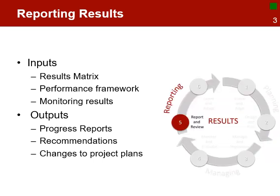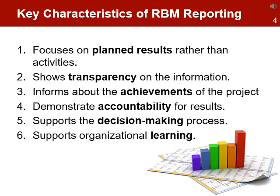Reporting is the third phase of the results-based project management cycle. The focus of this phase is on reporting the progress the project has made in achieving its intended results and reviewing its performance to make the required improvements. Inputs of this phase include the results matrix, the performance framework, and results from the monitoring and implementation phase. Outputs of this phase include the progress reports.